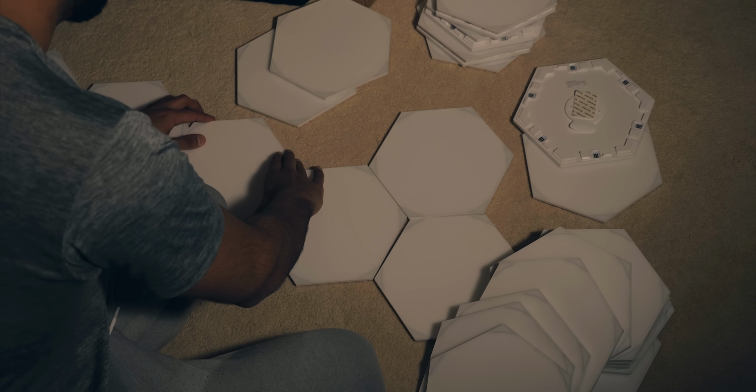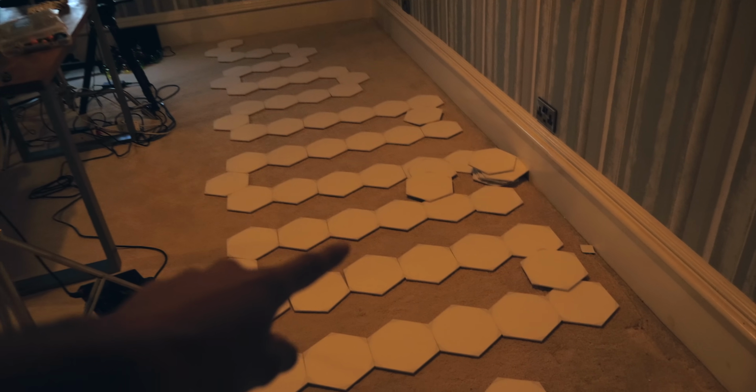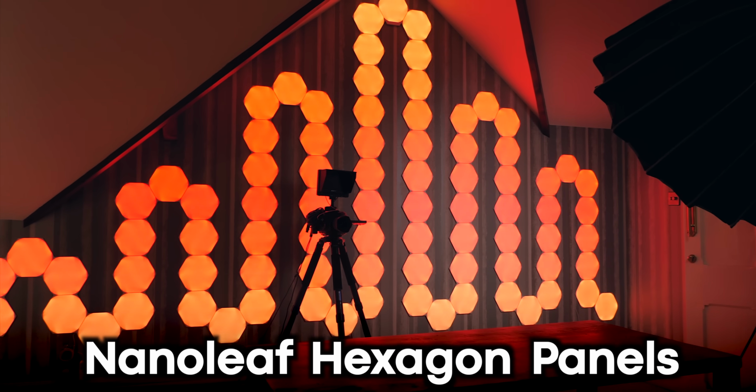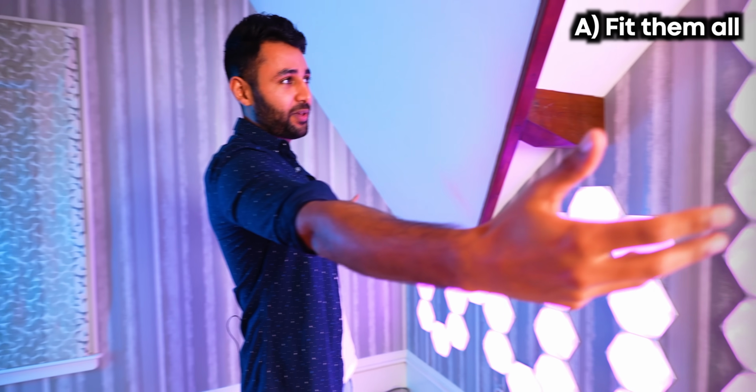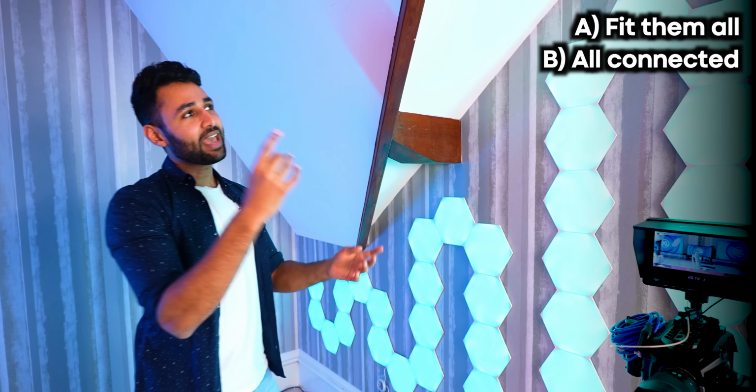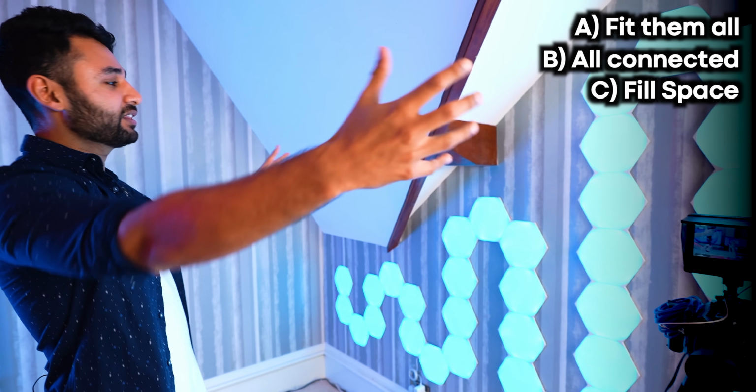Like these. I spent pretty much 2 entire days putting this together. It's like 9 boxes worth of Nanoleaf hexagon panels. And I had to figure out a way of A, making sure I just fit them all in, B, making sure that every single panel is connected to something, and C, just making sure that I fill this space evenly. And to be really honest, I'm just glad I didn't screw it up.